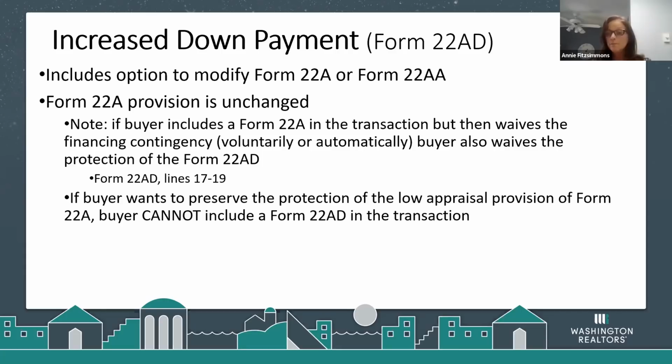But 22AD goes on to say, if the difference between the appraised value and the purchase price is greater than whatever amount I agree to bring to closing plus my down payment, then I don't have to close the transaction, seller. That's what 22AD says.